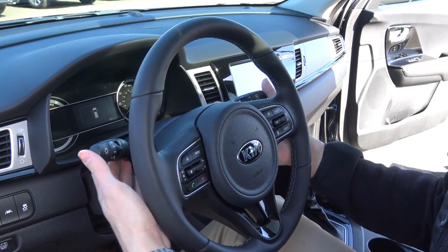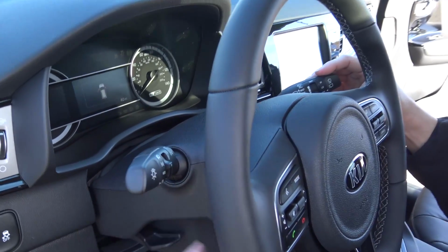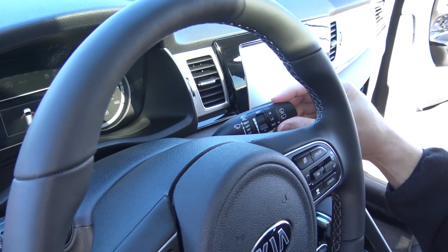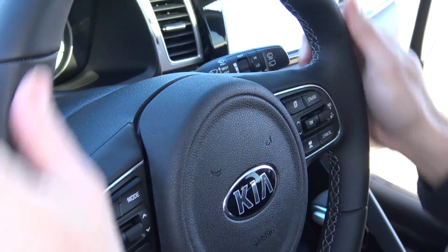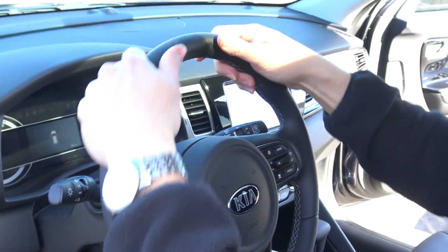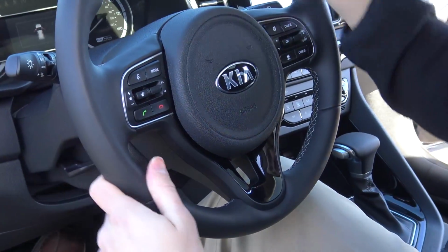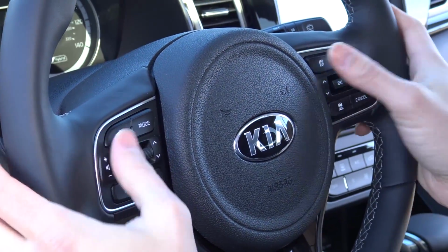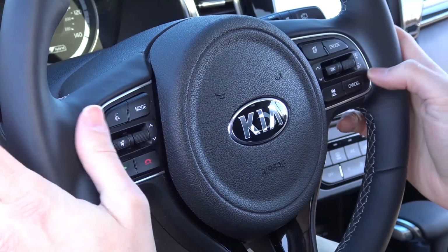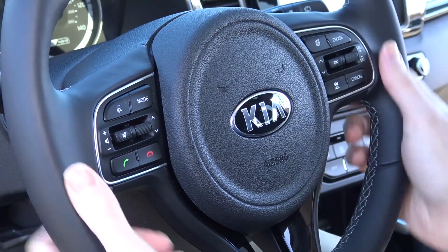But then all your other controls on the steering wheel, with the lights on the left side, your window wipers, front and back on the right. And then the steering wheel, it's very soft, very, very soft steering wheel. Has some nice stitching. And then all your thumb controls for your menu screens, your phones, and your audio controls.